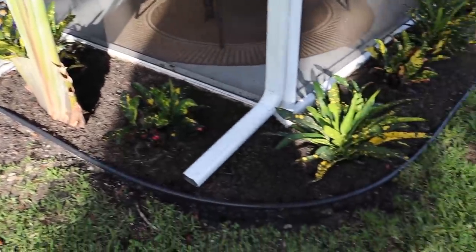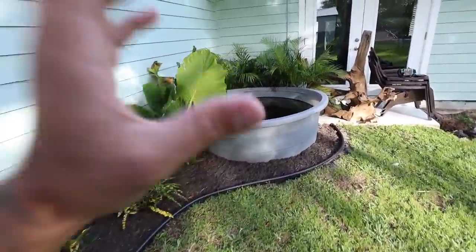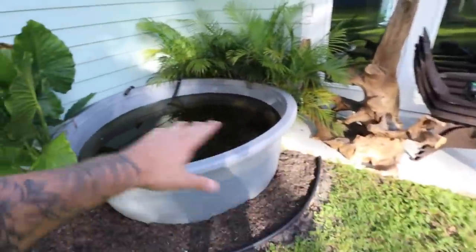We've done a lot in the yard these last couple of days. David and I have been going at it. The patio now has landscape all around it. We have been working on this for the last couple days, and the snapping turtle pond, I took the wood out. We have a little bit of renovating going on.